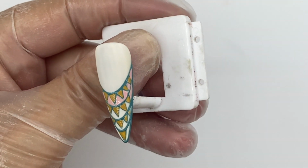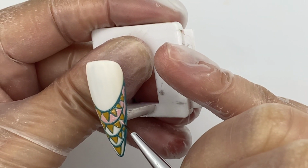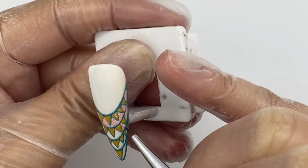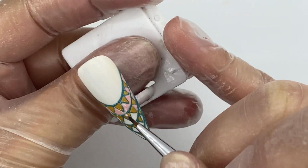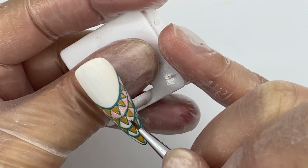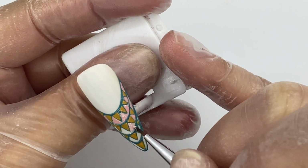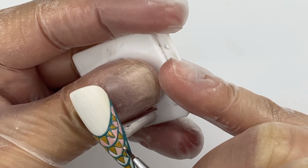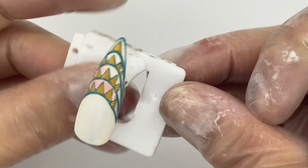Just filling in all the areas. I'm using a really light touch, and I'm almost depositing the gel and just pushing it into the corners with the tips of my brush. Just to get on all the little nooks and crannies.